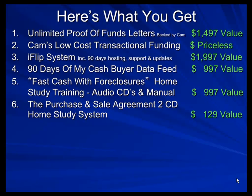You'll never ever be intimidated by a purchase and sale agreement or contract again. In fact, you'll own it, and that's where I want to get you, so that you're comfortable with the one and only agreement you're going to use when you're wholesaling bank-owned properties. All you need is a purchase and sale agreement. We use it when we buy, and we use it when we sell.